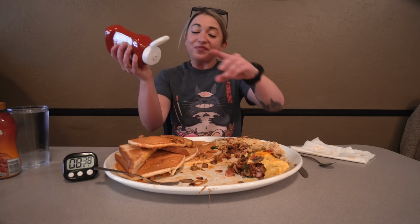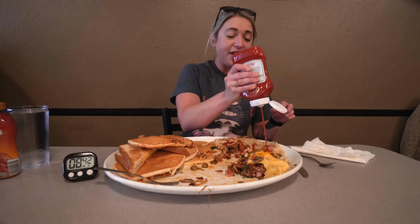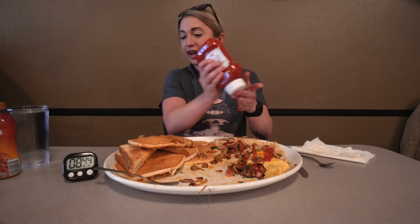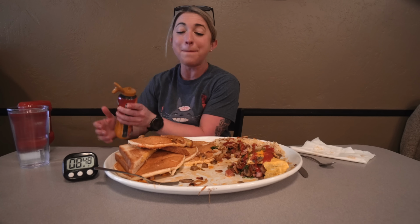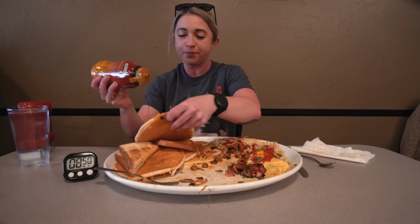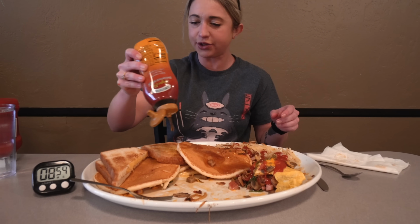Thank you! This is so good. Obviously, there's always room for more ketchup, but I think I'm actually going to dig into one of these pancakes next, just to do a little sweet with the savory, because it's my favorite thing to do, a little mixy with breakfast. But here we go, a little syrup mode. Just a little. It's sugar-free.